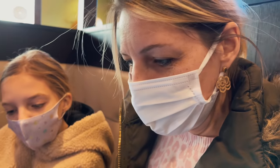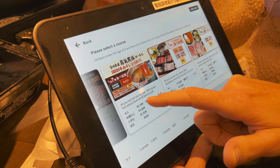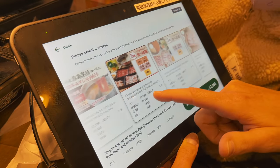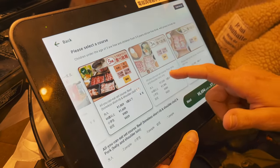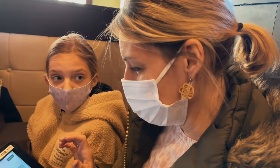Okay, so we are gonna do all you can eat. You can choose from a bunch of different types of beef or pork, and the less variety you get, the cheaper it is. So we're gonna go kind of cheap because we have a lot of people to pay for. This course has grass-fed natural beef, loin, and pork. This one has beef and pork. This one is only pork. Yeah, so maybe like this beef. Okay, that's 7,000. Let's do it.